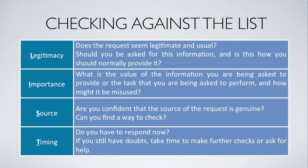In terms of timing, do you have to respond now? Well, if you think about it, in this particular case, the email was still working, so what it was claiming to warn you about clearly hadn't kicked in at that point, so there clearly was some time to make further checks around the issue rather than immediately having to follow the instruction that it was trying to give. And that's a very important thing in the general context of these things. Do pause for thought, do gather the information, take in the signs, and make sure you're absolutely confident before doing anything of this nature.